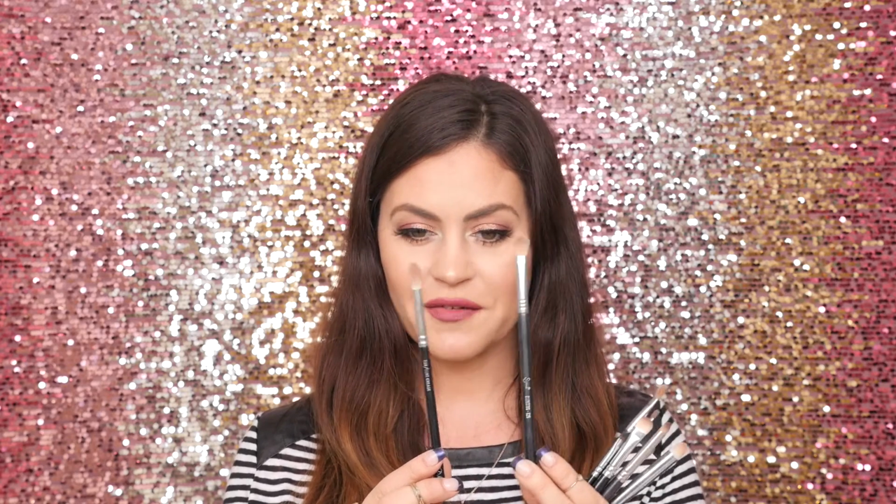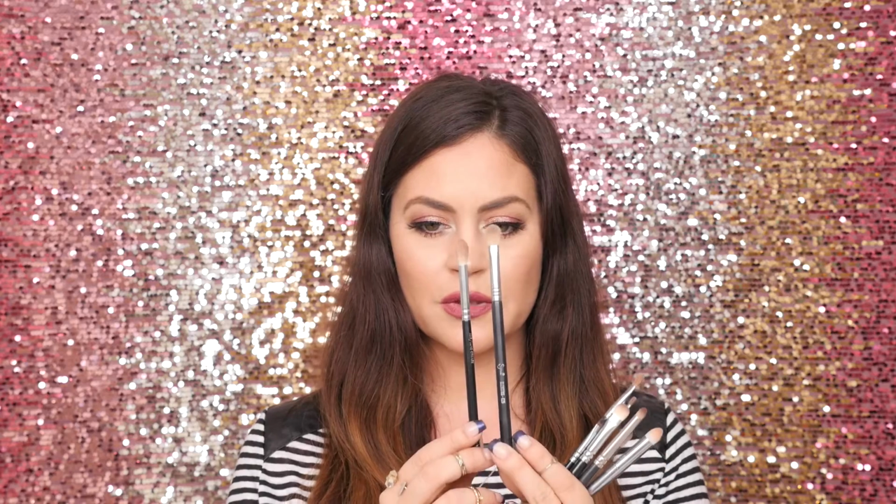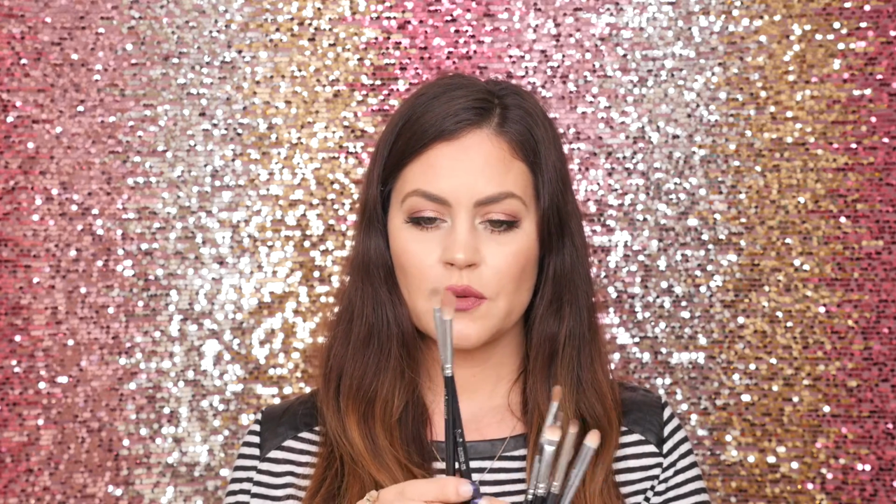Another one that's great is the Sigma E25. But I think you can see that the bristles are really different. The Zoeva one is more pointed, and the Sigma one is a little bit flatter. I mean, it's pointed, but it's not as pointed. Since I got the Zoeva one, I use it way more than the Sigma one.